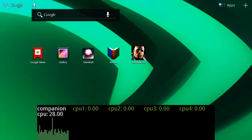Now let's walk through a few scenarios and I can show you how the 5th core works in coordination with the high-performance quad cores. As you can see, we're using the Honeycomb version of Android for this demo, but shortly you'll see this on the Ice Cream Sandwich version. We're also using a production Tegra 3 device, in this case the ASUS Transformer Prime.